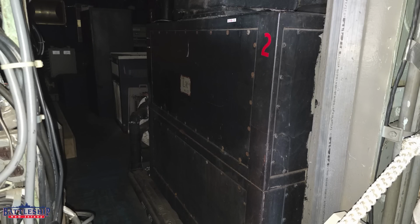The most important, perhaps, is this guy right here, which is the air conditioner for the space. That is absolutely critical for keeping the computer equipment in here able to function properly. It's not for the crew, it's for the equipment.